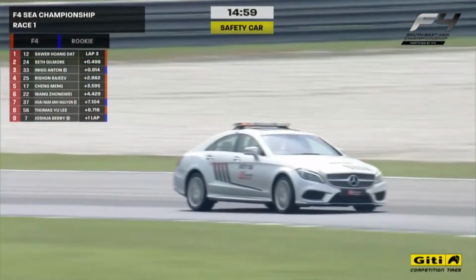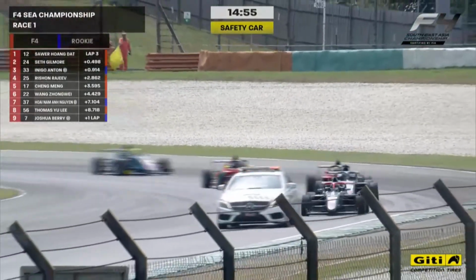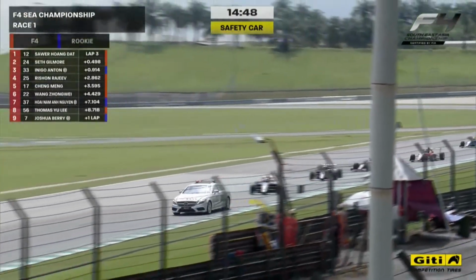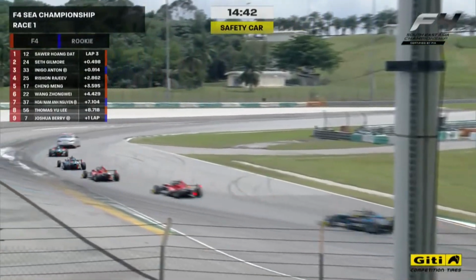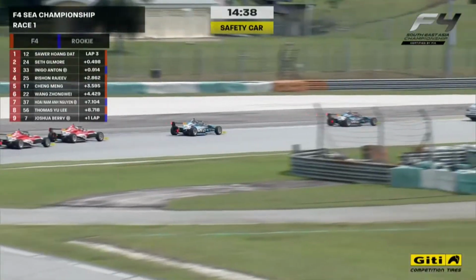Alex Sawyer, Seth Gilmore and Inigo Anton. That's your top three, then Rishon Rajiv and Cheng Meng, then Wang Shengwei, then Ying and Thomas Yu Lee. That's the order, as we have one driver having spun out of the race on turn 3. Just too much throttle, unfortunately, coming off that hairpin, and that's where you end up having a massive amount of opposite lock. These cars are very nimble, they're very light, so you put a lot of throttle on, and the back end just wants to rotate.